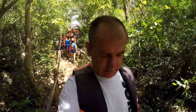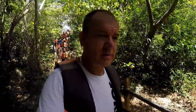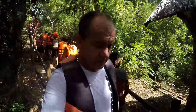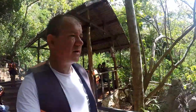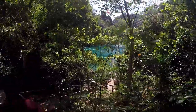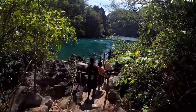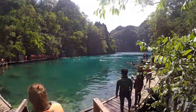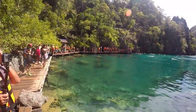Now we're making our way down to the lake. Big improvement since we were here last time. It's all stepped concrete. Waiting bay here, undercover. Water's looking just as beautiful as it did the last time we were here. Wow, absolutely magnificent. Look at that. Absolutely packed, there's people everywhere. This way, we're going this way.